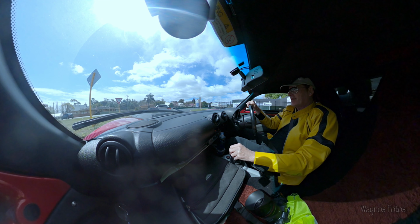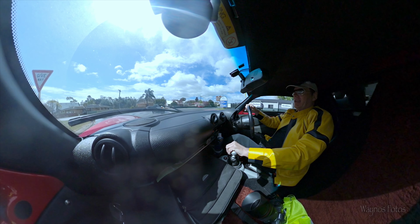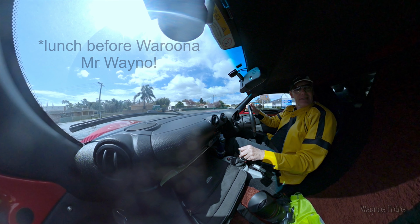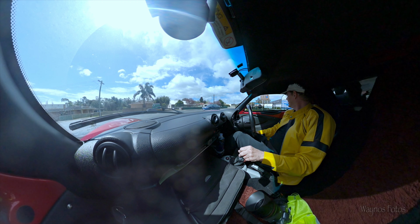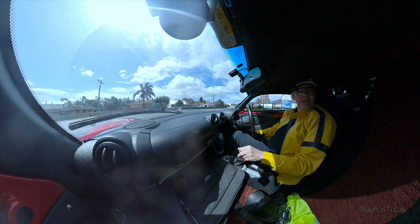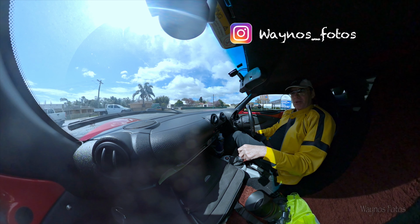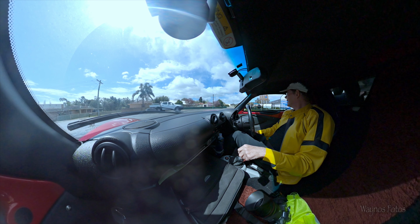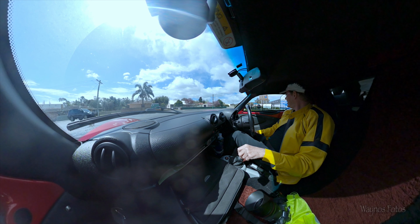Donnybrook. Anyway, so now we're heading from Donnybrook up to Waroona, and from Waroona then we're heading off to get some lunch. But just got to wait for this traffic here. And some of the people have had to peel off and go home because they've got personal issues they need to deal with because the weekend's coming to an end. We're going to head on and keep enjoying our Lotus cars.